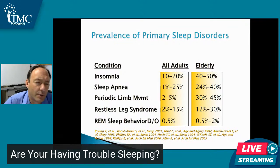REM behavior disorder is definitely something, but it's a rare sleep disorder. You see it a lot in veterans and wartime people that went through a traumatic event, where they act out that event during their sleep. We've studied patients who were in the war who would crawl out of bed and get on the floor, and they were technically asleep. And there's a way to treat that as well with medication.